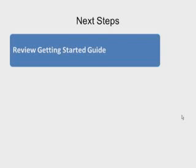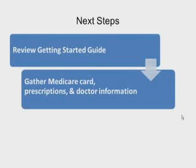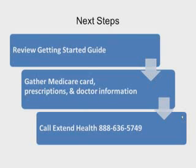Now, what are the next steps? For you, the next step is to review the Getting Started guide that you've already received in the mail. Secondly, gather up your Medicare card, the prescriptions that you take on an ongoing basis, and your doctor information. All we need there is the doctor's name and telephone number of those doctors that you see on a regular basis. Lastly, then, pick up the phone and call us.